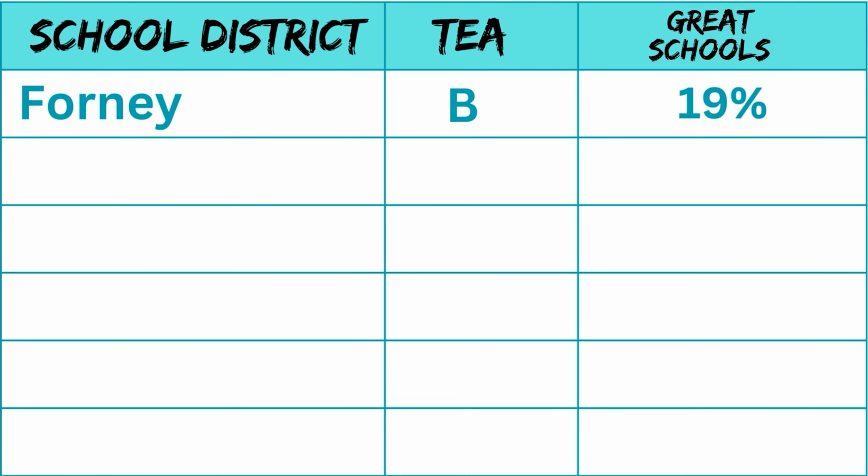Now, both of our subdivisions here are in Forney ISD. So what can you expect in terms of schools? Well, the Texas Education Agency rated Forney ISD as a B, and greatschools.org states that 19% of the students score above average. Our absolute first place subdivision in terms of exposure is Devonshire.